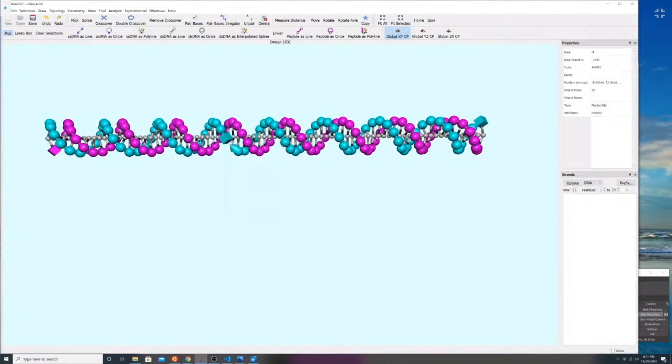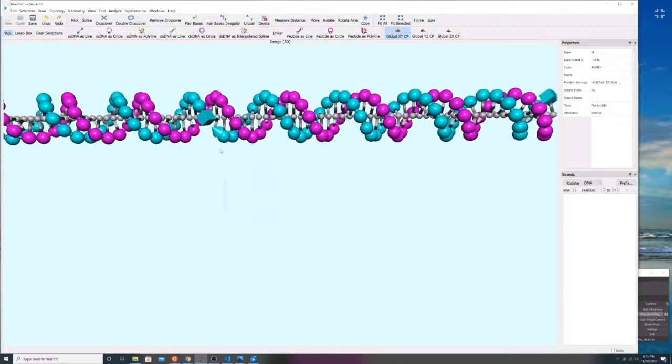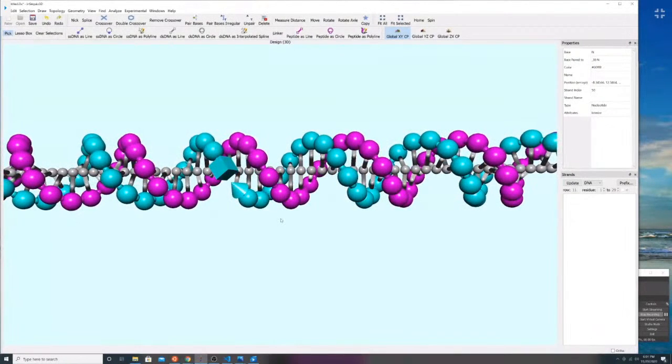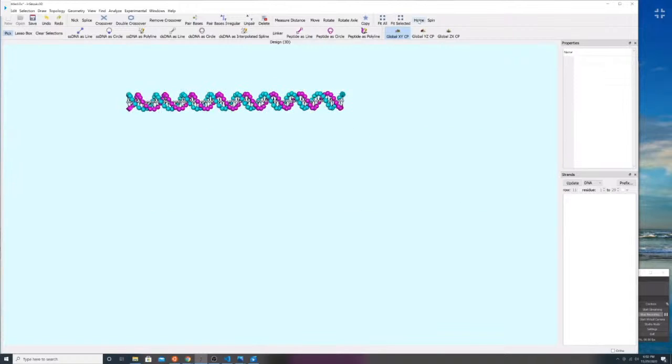nanotechnology. So what we see here is we've drawn a duplex, we've nicked a particular site, and then we'll go back to that site just for illustration and show how easy it is to splice those back together. And we'll double click on this and show that the strand is in fact intact again. We're going to draw now another strand of DNA and show you how easy it is to create a crossover.